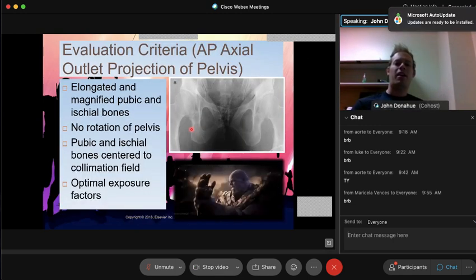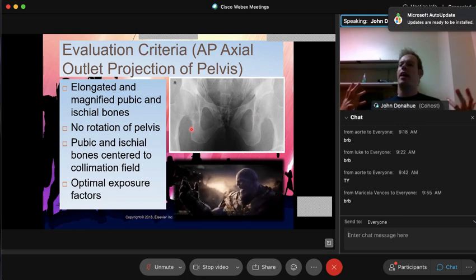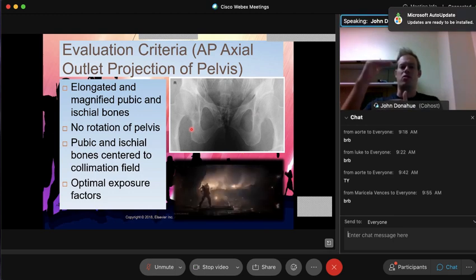And that's what it's going to look like right there, guys. You'll see we're not going to have the entire pelvis on there. We're more so interested in that area closer to the symphysis pubis, but we still want to include as much as possible. That's why we're centering so low.